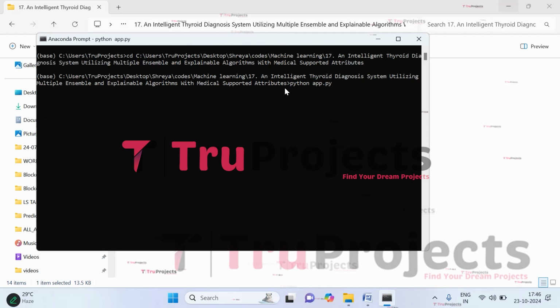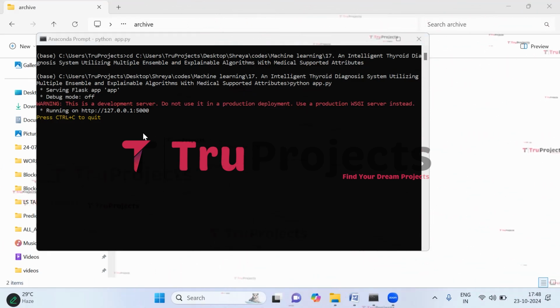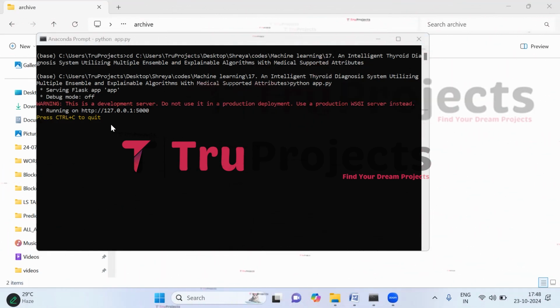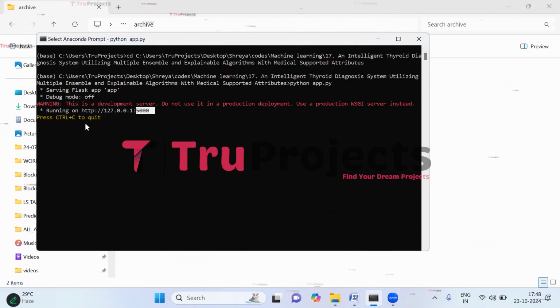This command will execute the code and check for runtime errors, syntax errors or logical issues. And after running the app.py file, the Flask framework will host the application locally at the default address, which is the localhost and the port, unless configured differently. So now copy this local link provided by the Flask framework and paste it in any web browser.